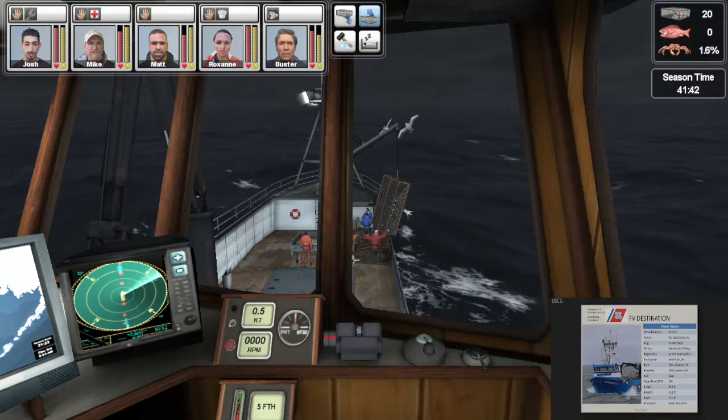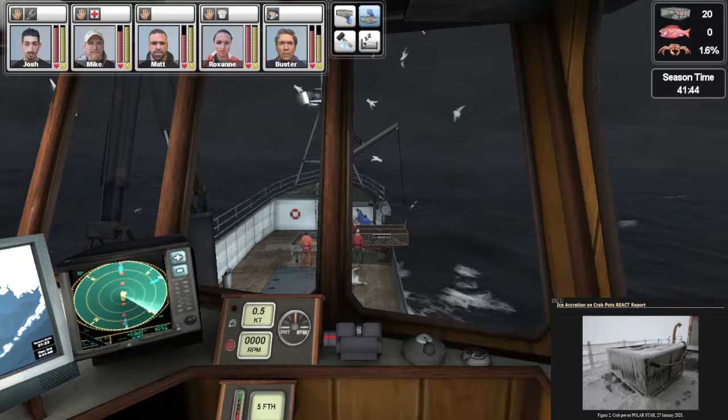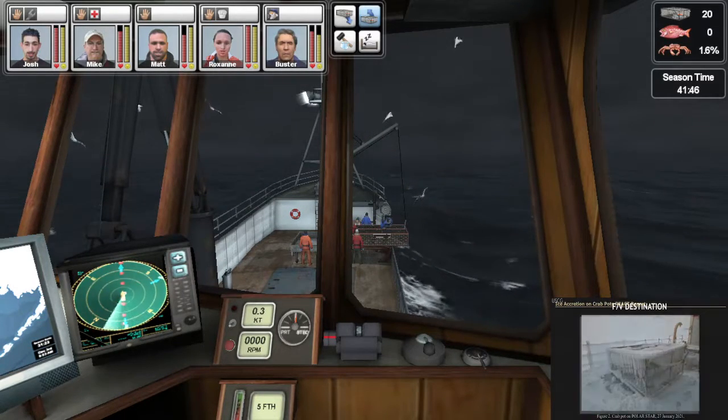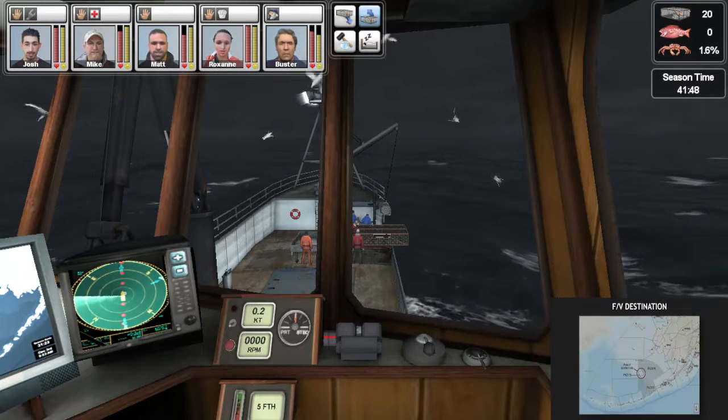In icing conditions, the mesh of fishing pots acts as a sort of catch net, increasing accumulation drastically. After a long investigation, though, it was also found that the Destination had left port overloaded, its stability compromised beforehand.